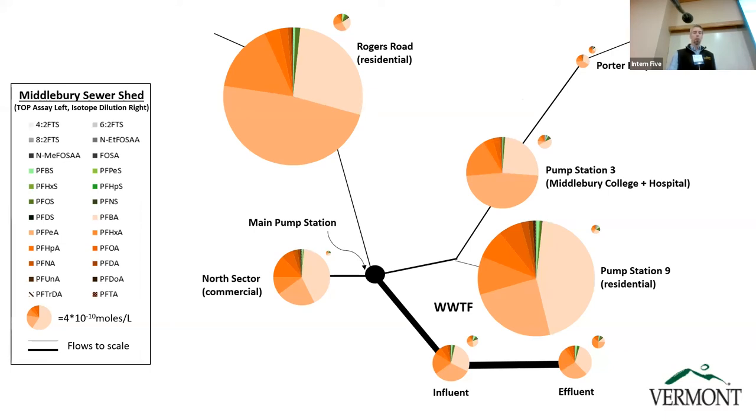Also just to note that the way these pies are linked is generally how the sewer system flows. Things are coming together and then combining and then ending up at the treatment plant at the bottom.